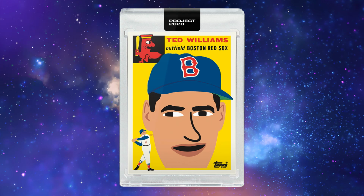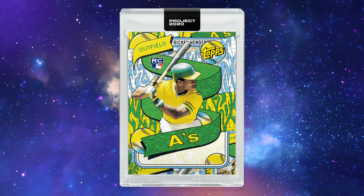Now, leading us off on the Thursday cards, card number 221, Ted Williams by Keith Shore. We will ignore the head reference on the card and pay attention to the yellow and to the fact that this is another great Keith Shore design, because when you see the card, you know it is Keith Shore. And then card number 222, Ricky Henderson by Tyson Beck.